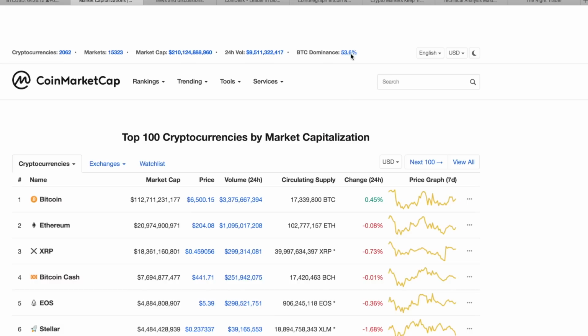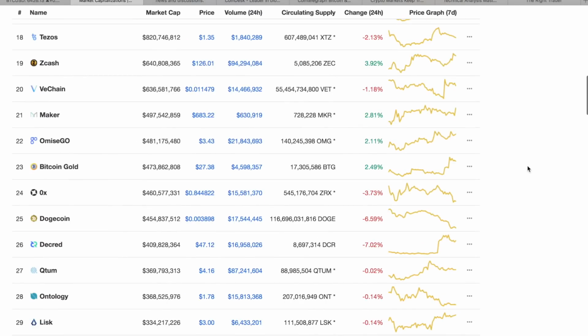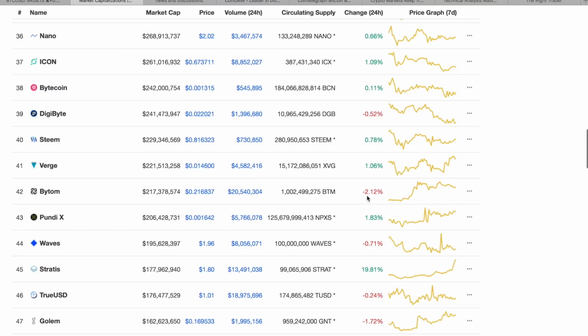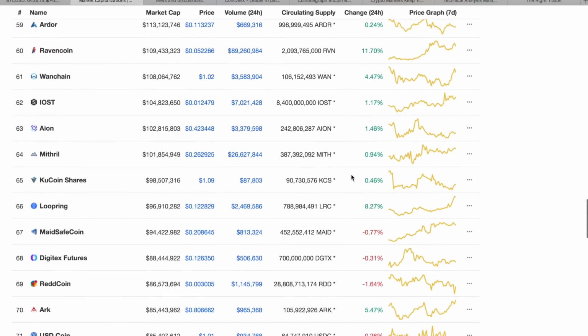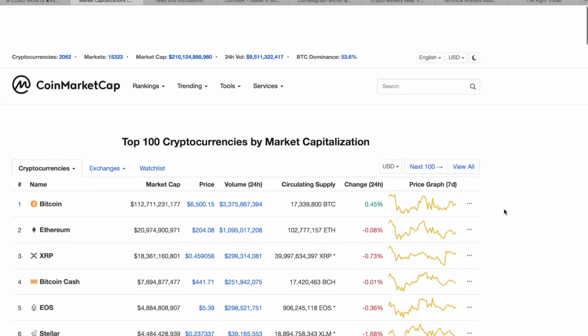Now, Bitcoin dominance a little bit above 50%. And we've actually seen some of these smaller altcoins increase quite a bit recently. So that's always good to see and somewhat surprising, but it could have just been because they were a little bit delayed compared to other cryptos. Definitely some of the smaller altcoins had a good week here.